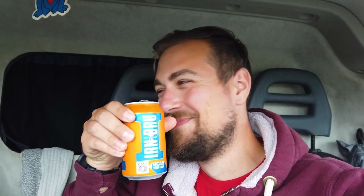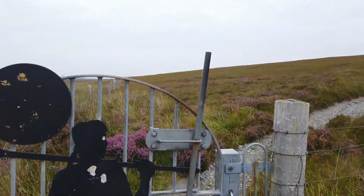Kind of can't see the colour from the can though. It tastes like medicine. I don't hate it. I don't think I love it. Yeah, I don't mind it. I think Irn-Bru, it's okay. I'll have it.